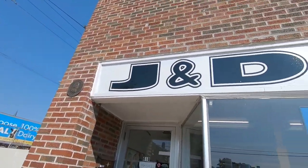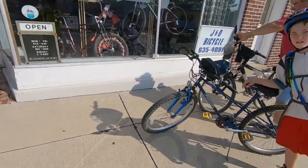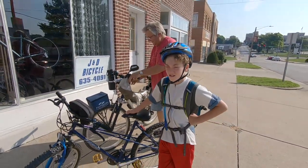Had to come down here to the JD Bicycle Shop to get a pedal, so now we are all fixed up with new pedals, and we're gonna try to head out and see if we can hit the trail. It is definitely hot and steamy out here today, but we're gonna give it our best.